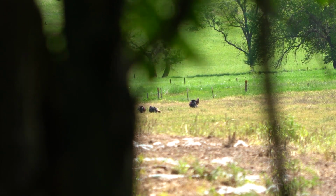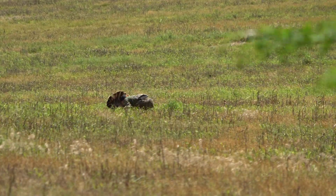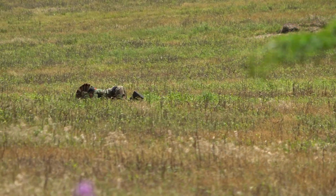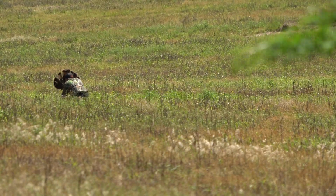As I am making a stalk on this longbeard, everything is coming together perfectly. I close the gap and get to within 100 yards. I now know I have the bird's attention. I keep inching closer, and he finally commits to the fan. He comes in on a beeline, running towards me. 15 yards, and I pull the trigger.